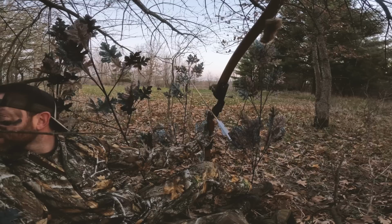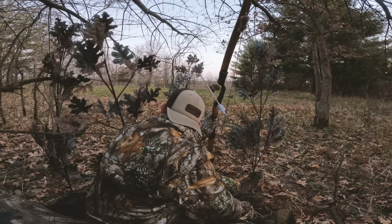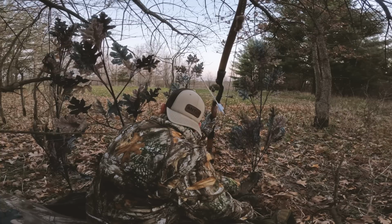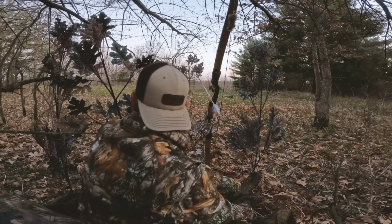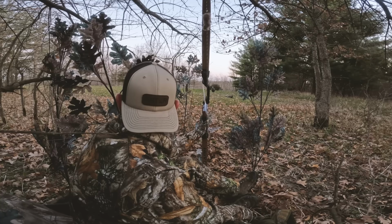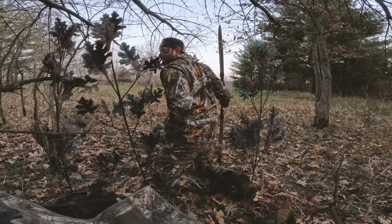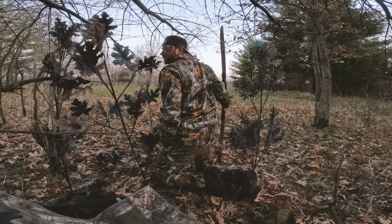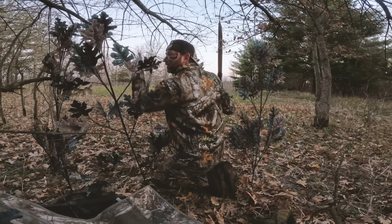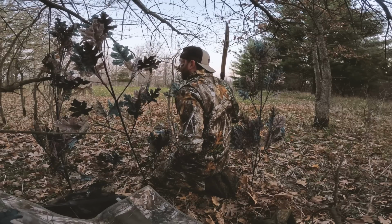It sounds like he's in the woods on this side now. He's walking at us. I mean, he went from the top of the hill all the way to the bottom. Could be another hen down there we came in.